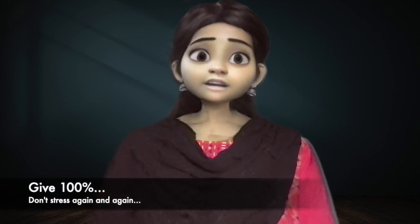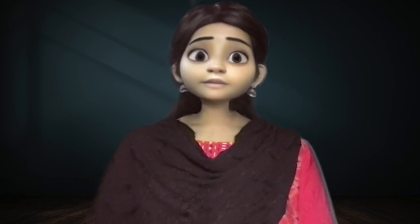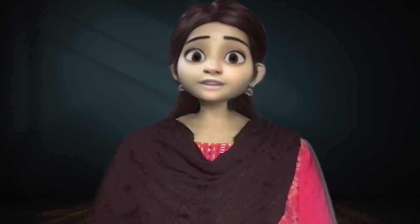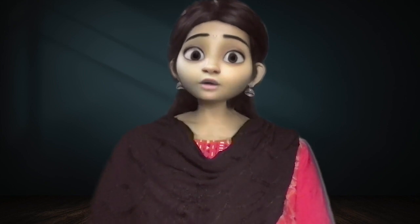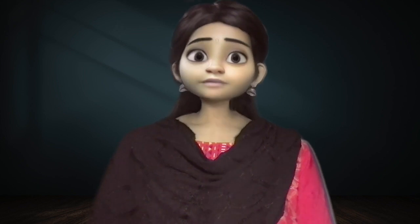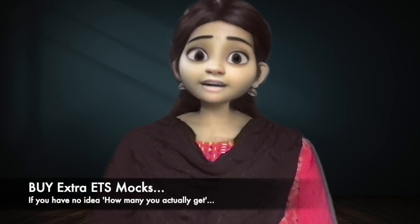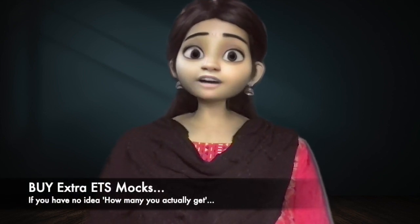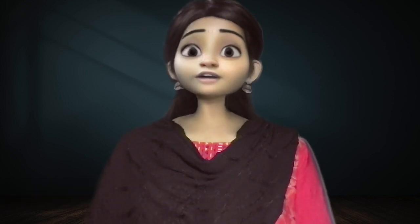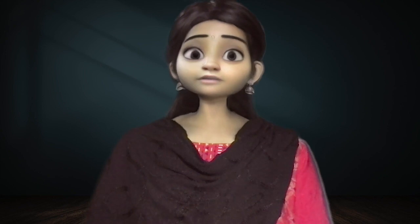Before the exam, try to give your 100% and avoid retaking GRE because you know how many marks you actually get by taking mocks. No need to pay 15k and then write the actual GRE as a mock. If you are still wondering whether to give GRE after 45 days or 2 months of your preparation, just buy extra GRE official mocks for $20. Only after you feel you will get the score you desire, then only take the GRE.